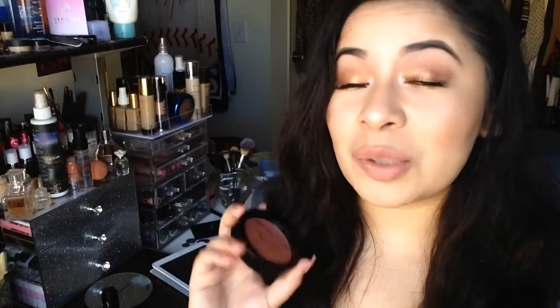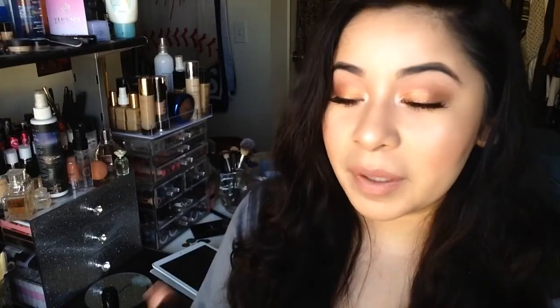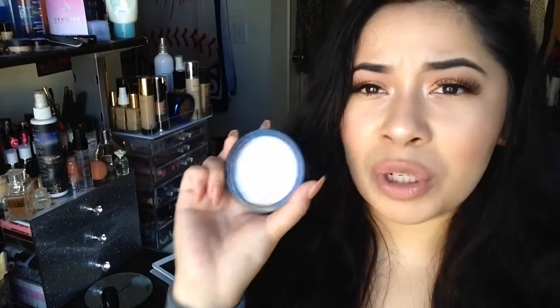It's what I have on today as well. A little does go a long way, so be very cautious when you apply this onto your cheeks, because if you apply a lot, it's gonna show. I actually applied a lot today on accident, and then I had to blend it out with a dual fiber brush. So I really like this one. Again, it's like $3, and I highly recommend the Makeup Revolution brushes.